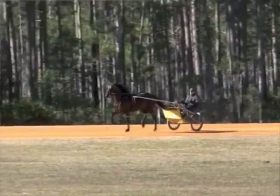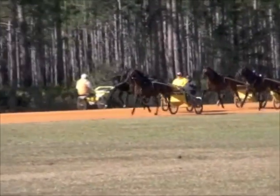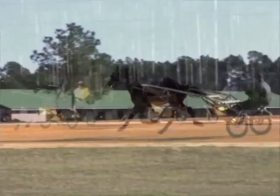I have never sat behind this horse yet, but there's so many of them, and I'm trying to get slowly through them all. But you know, from what you see from the side, he looks like he'll learn to be a horse.